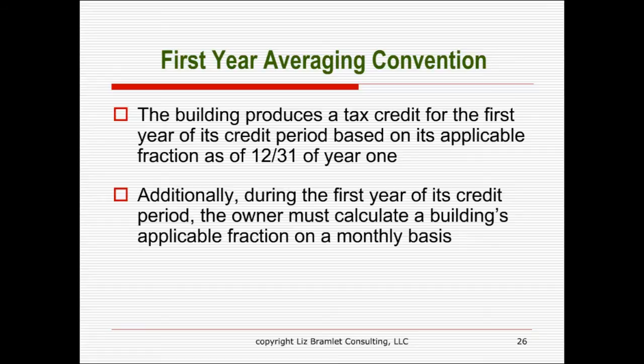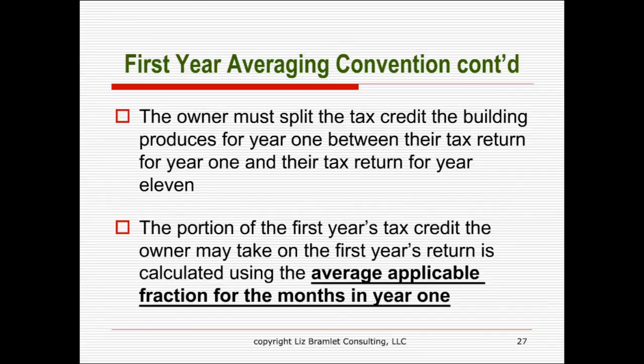But also during year one, and only during year one of the credit period, you have to calculate a building's applicable fraction on a monthly basis. So on a monthly basis, during year one, you have to track how much of that building was qualified to produce a tax credit. And that is because the owner must split the tax credit the building produces for year one between their tax return for year one and their tax return for year 11. So we have to calculate that average applicable fraction so we know how that first year's credit is going to be split.